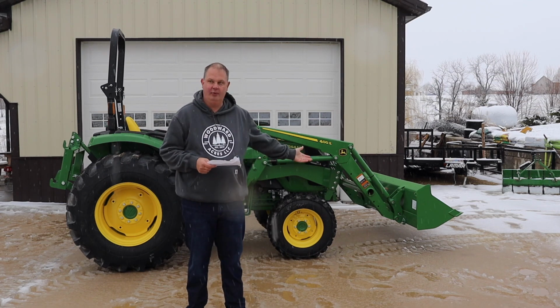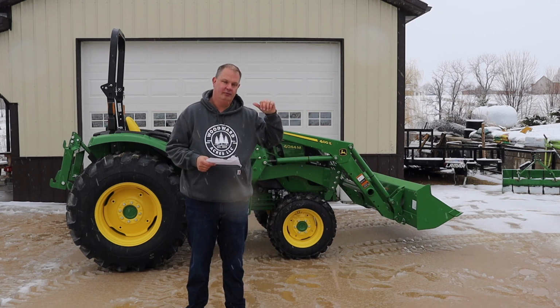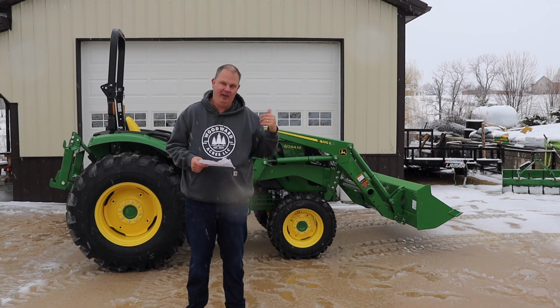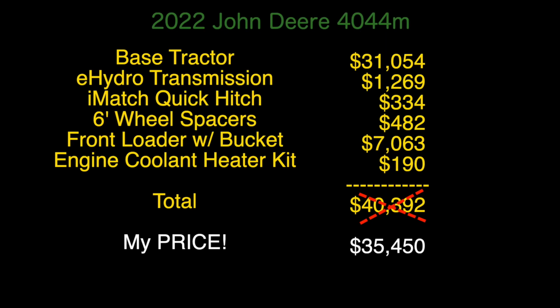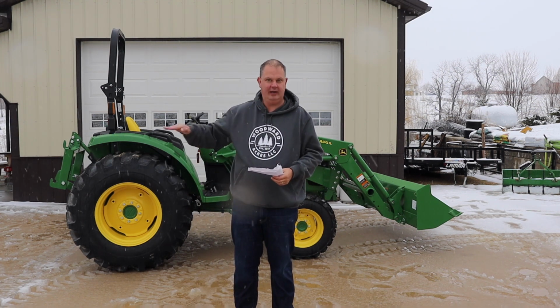Obviously I paid for the loader, but what I paid cash price, what I paid for this tractor was $35,450. So that's what I paid. Now, that's what the top line of the deal is, and then I got a trade-in on my 2025R.